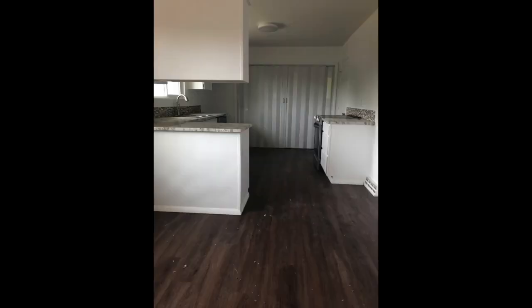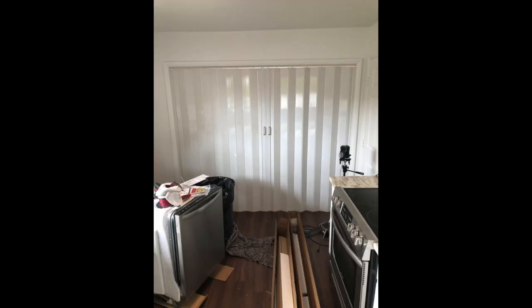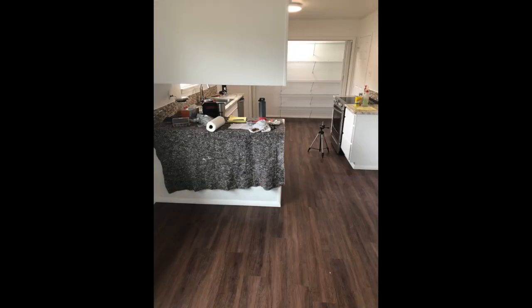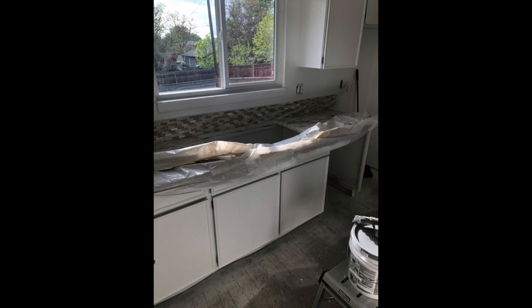And then we'll go into the finished product, new granite countertops. This is where the laundry room used to be, and then we put on the same style of door, just a newer updated one, and made it a pantry. Huge pantry, giant shelves. And they're the wire rack shelves so they don't collect dust. This is just from the other angle, looking at the new counters and the new backsplash.